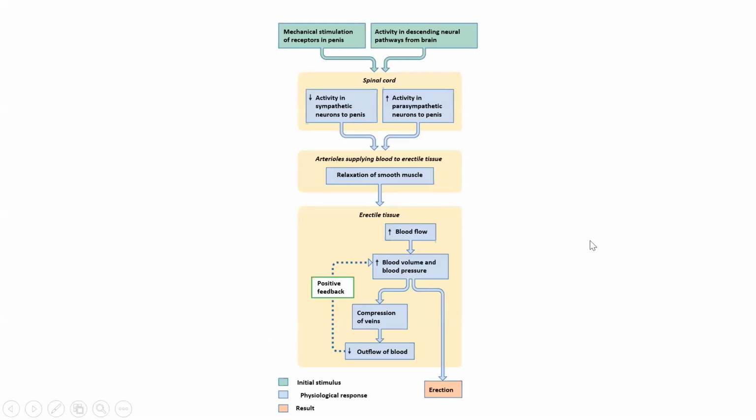Okay. So here's a bit of a flow chart that describes the first part of that sexual response. So this is basically mechanical stimulation of either the penis or other stimulation coming in from higher centers in the brain will make their way down to the spinal cord. That will increase the parasympathetic influence. Remember, erection is under parasympathetic control. So we want to turn on parasympathetic influence to the penis and turn off sympathetic neurons to the penis. That results in the blood vessels that are moving towards the penis becoming engorged because they relax the smooth muscle. And so blood will fill into the erectile tissue of the penis.